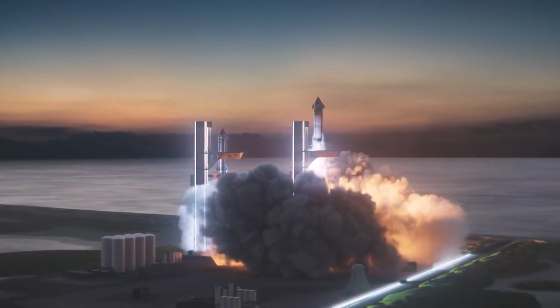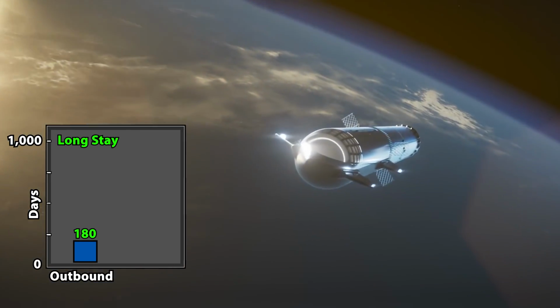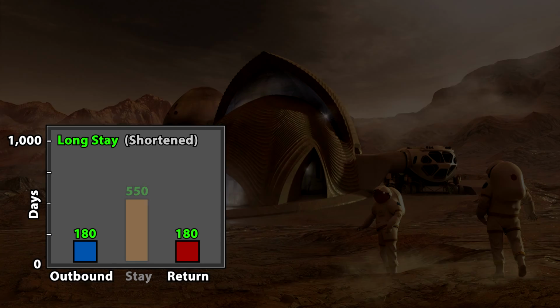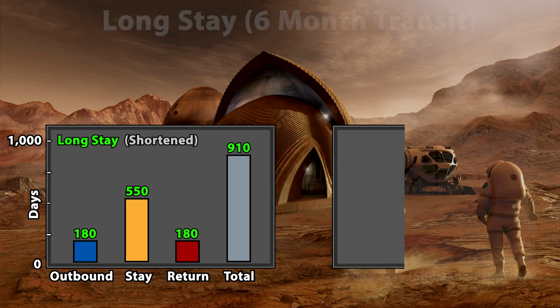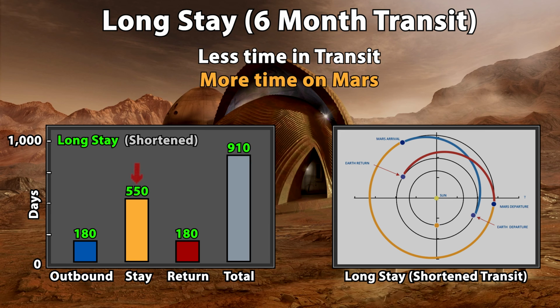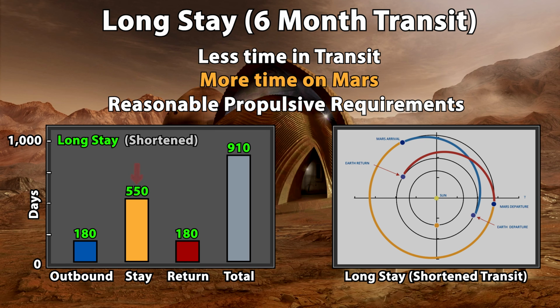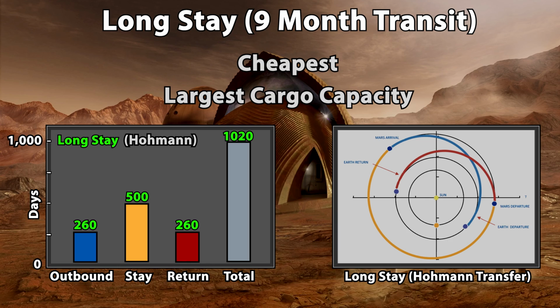If you're looking for reasonable propulsive requirements, a long stay on the Martian surface, and short transit times, there's a third option to consider. With a little extra propulsion during transit, the travel time of the long-stay mission can be dropped from 260 to 180 days or less for each leg of the journey. This results in a Mars stay time of 550 days and a total mission duration of about 910 days. This long-stay 6-month transit architecture is strongly favored for human missions, since it minimizes crew exposure to the in-space environment while maximizing the surface stay time and keeping propulsive requirements within reason. For cargo, the 9-month Hohmann Transfer is favored, being the cheapest and allowing for the largest cargo capacity.